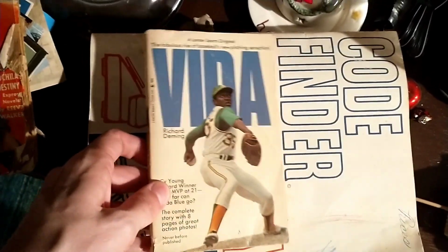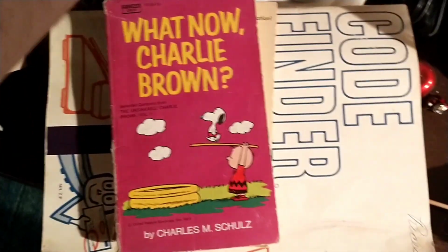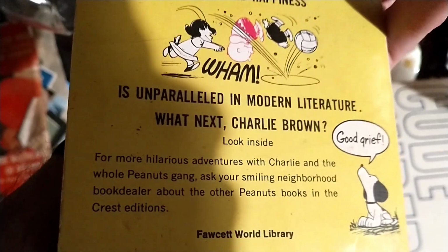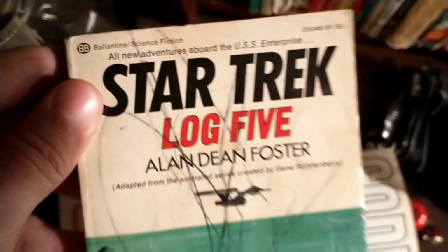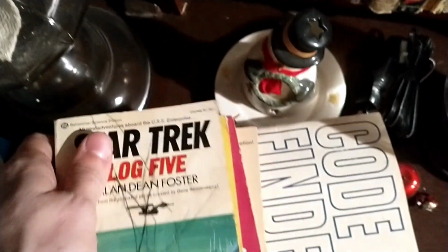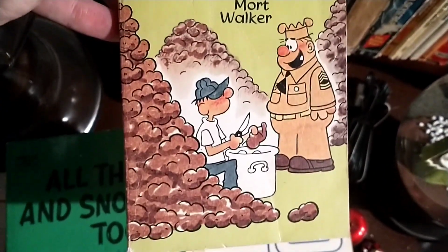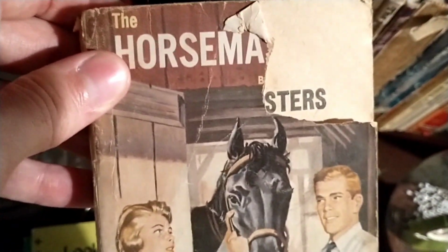Interesting. So I'm continuing to go through some old stuff, and I found some books here. I don't know if any of these might hold some significant value, but this stuff intrigues me. Like Star Trek, for example. I don't even know what year this stuff would be. More Charlie Brown. Again, this is just stuff from my grandparents' place. Well, my grandma, who just passed away. So I'm just looking through some of this old stuff. I don't know if it has value. I'm honestly going to have to look it up.